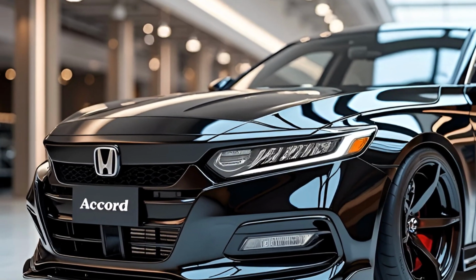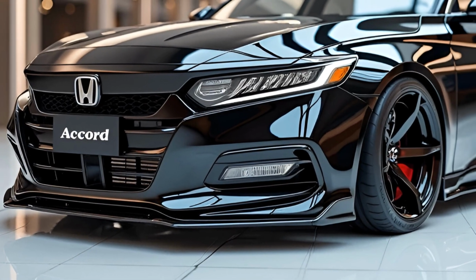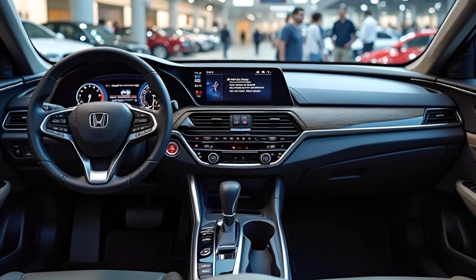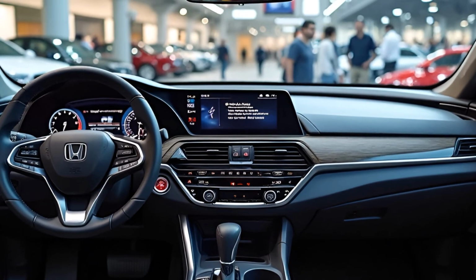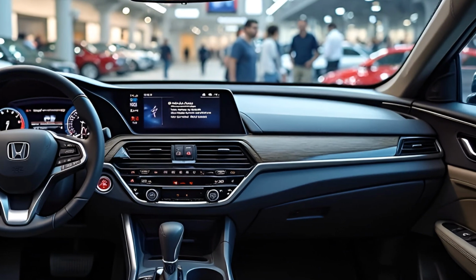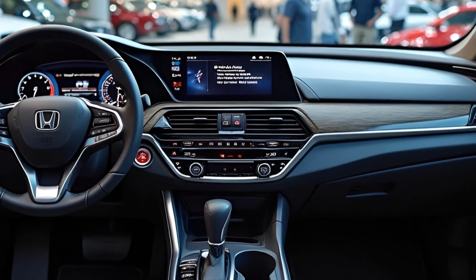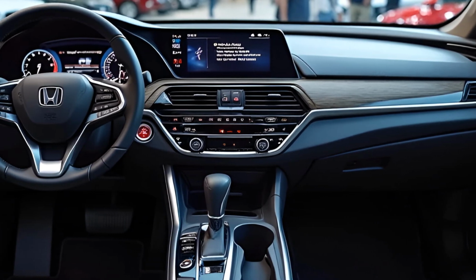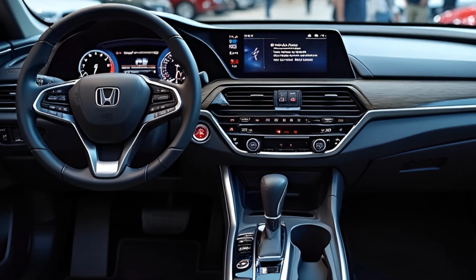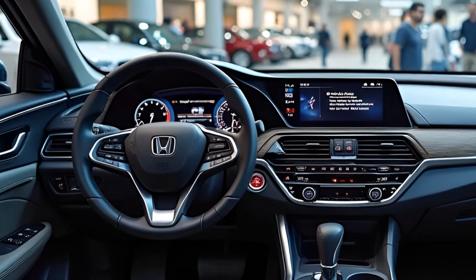Moving inside, the 2026 Accord continues Honda's trend of offering a near-luxury experience at a non-luxury price. The interior is spacious, airy, and thoughtfully designed with high-quality materials. The dashboard layout is clean and modern, dominated by a standard 12.3-inch touchscreen on most trims, which features Honda's latest infotainment system. The interface is smoother, faster, and now supports wireless Apple CarPlay and Android Auto across the board.